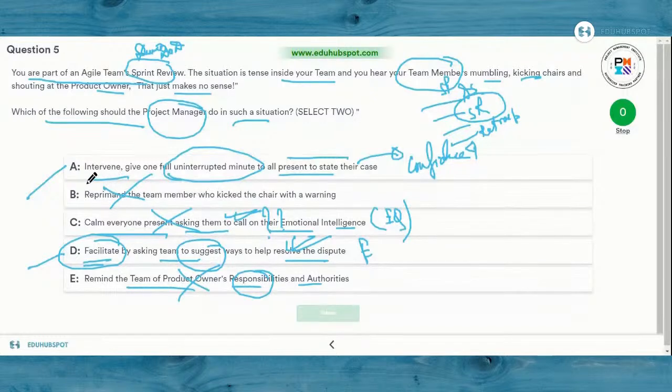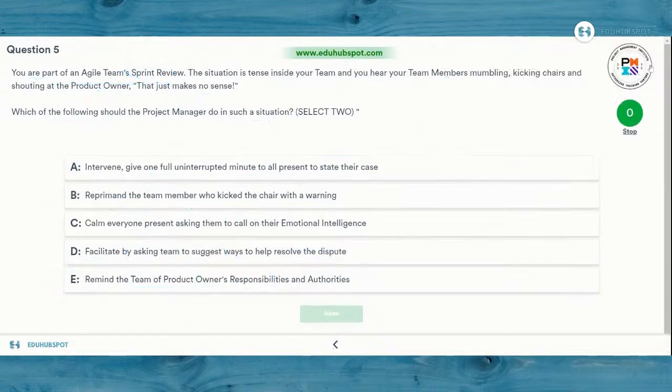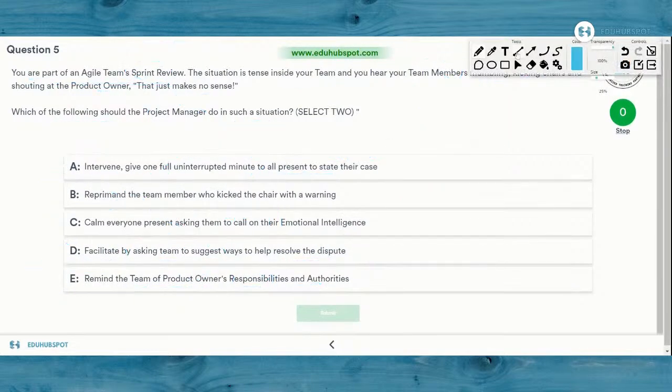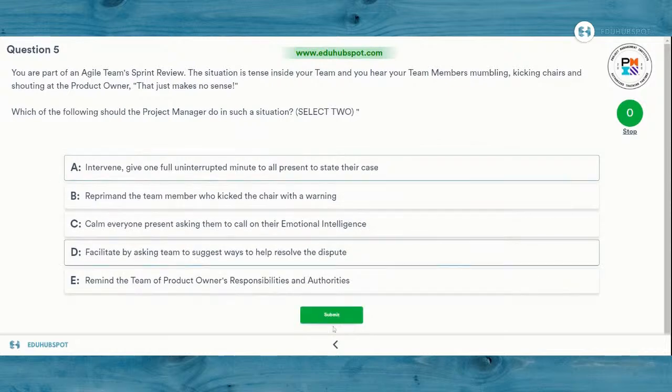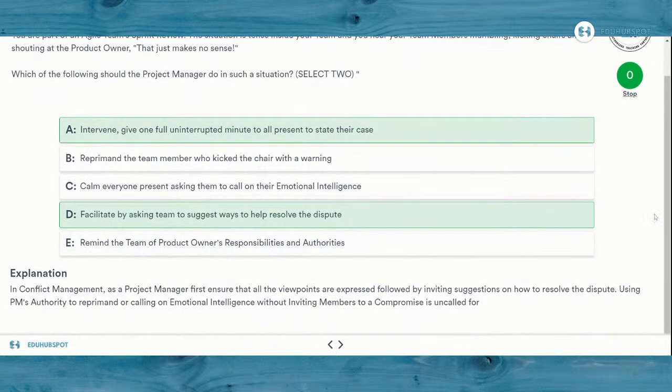The two best options out here are A and D. So let's go ahead and see what the best options are. This is options A and D. As you see, these are the best options out here. Now, in conflict management, the project manager needs to first ensure that all the viewpoints are expressed, followed by inviting suggestions on how to resolve the dispute. So everyone gets their standpoint before you resolve the dispute. Now, using your authority to reprimand or even calling on emotional intelligence without inviting the members to a compromise is definitely uncalled for. It's precisely what we discussed.